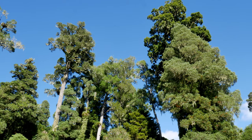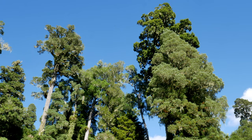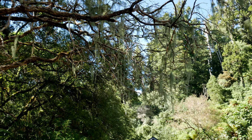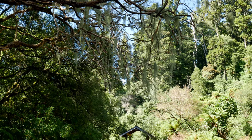We are in the Whirinaki Forest Park today, southeast of Rotorua and kind of directly straight east from Taupo, and we are going to be exploring this beautiful treasure, this wonderful hidden gem that I don't think a lot of people come out and explore.